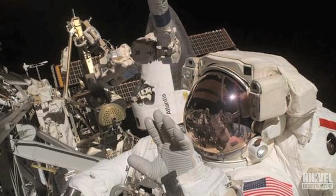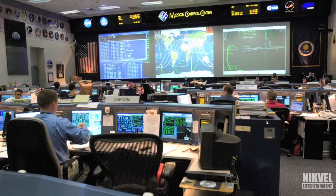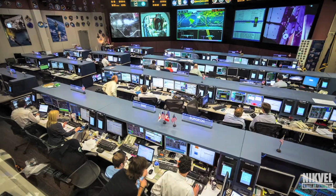So the first thing we did, we worked with our ground controllers on the ground. The scientists, the engineers try to figure out what the heck is going on. One, why is the failure there? And two, what are we going to do about it? Because now we have no way to steer the space station.